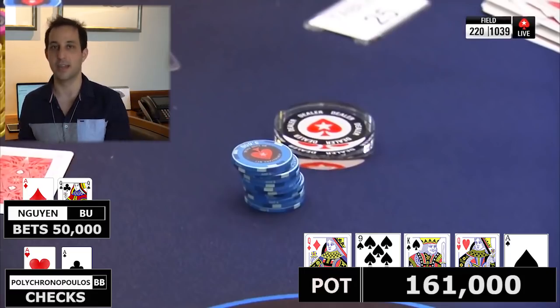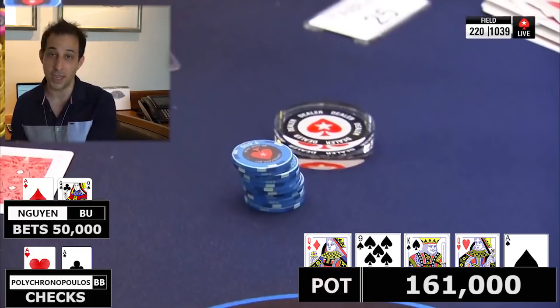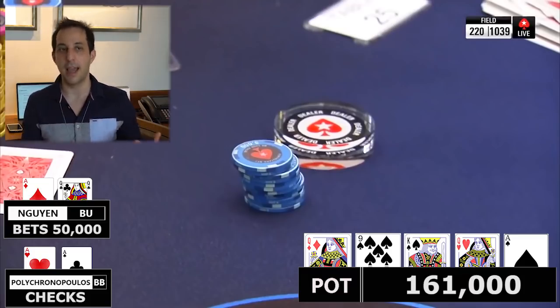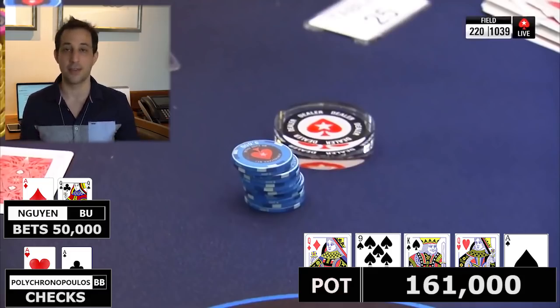And then there's the exploitative approach, which says you should try to feel out what your opponent's range is. If he's playing tighter, then you should play tighter. If he's never bluffing here, maybe you can make a hero fold. And a lot of people are coming to me asking, which approach should you take? And what's the best way to navigate these spots?